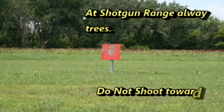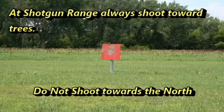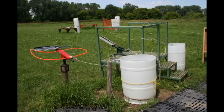Shooters, when shooting, will shoot toward trees. This is a south to southwest direction. Do not shoot to the north. This is to prevent shot from leaving the property of the Hawkeye Rifle and Pistol Club.